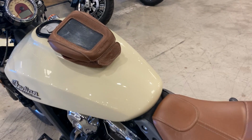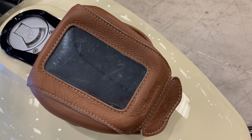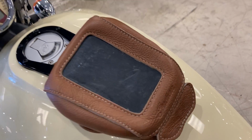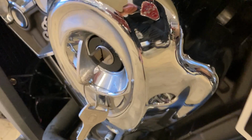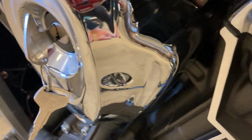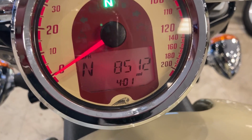We also have a small tank bag that your phone will fit in and has a nice clear cover so that you can see the screen on your phone. Really nice for directions. Key is on the side, and we have the old school Indian head key. And miles are 8,512.